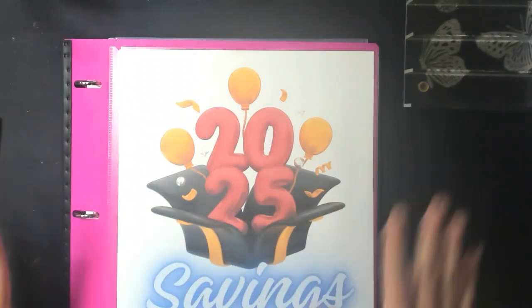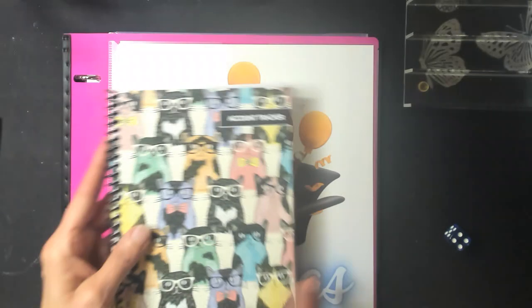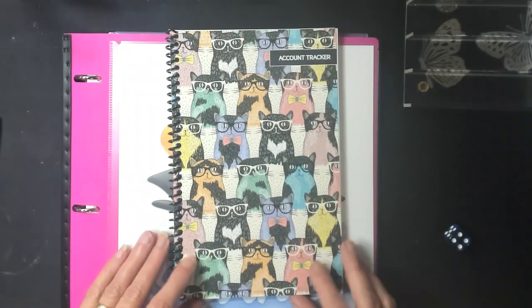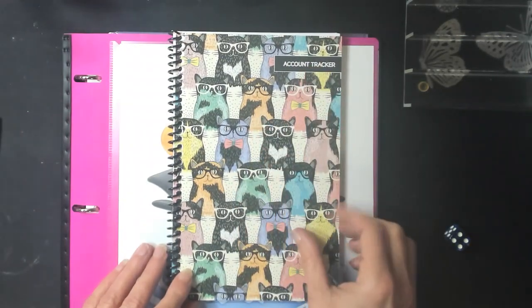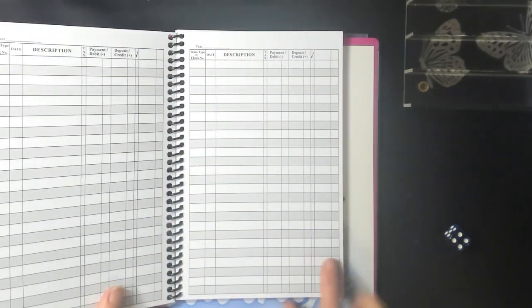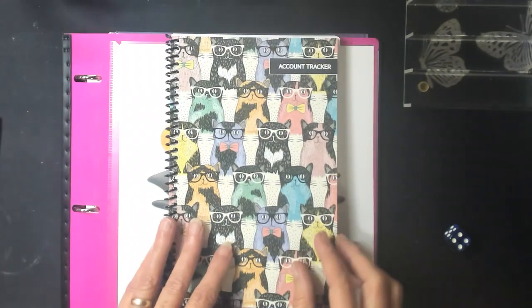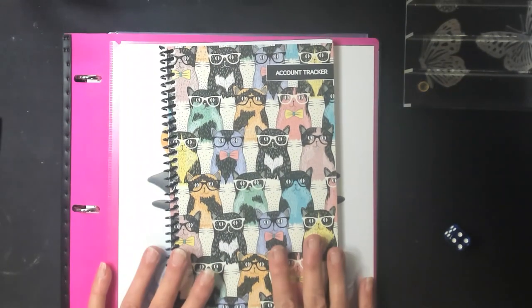So this is what I'm doing, and I'm trying really hard to get my bills and stuff all caught up from this year. This little cute one, I'm trying to keep track. I love this. It is so cute. It's an account tracker, like a little checkbook thing. And I'm just going to give you a sneak peek right quick. I am keeping track.